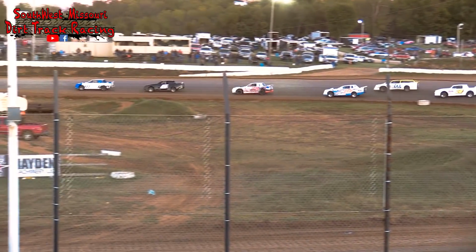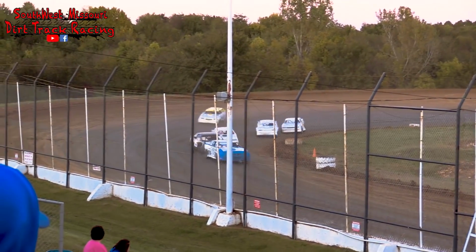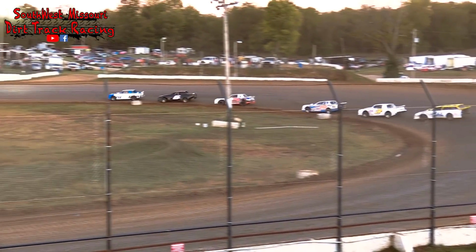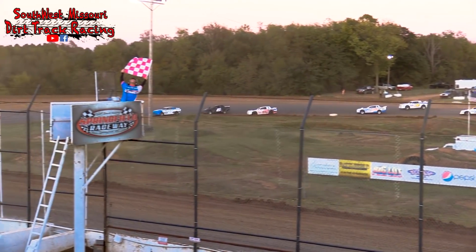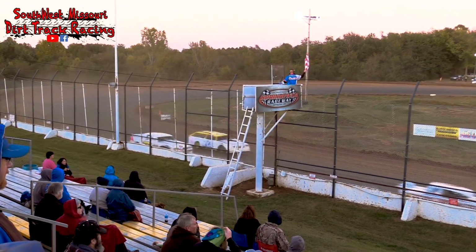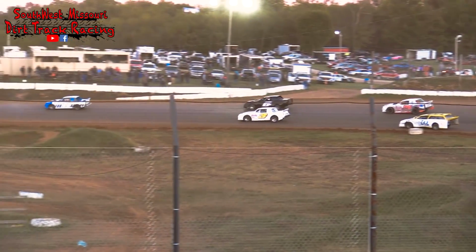Sundance Keeper right on the bumper of Gideon. Now Gideon pulls away a little bit as they go off into turn number 3. 3 cars battling back there for the number 4 spot. Meanwhile, white flag is out. 1 more lap to go. Brad Gideon going to try to hold on. Here we come through turns 3 and 4. It's going to be the number 11 car, Brad Gideon. Sundance Keeper second. Jackson will finish 3rd.